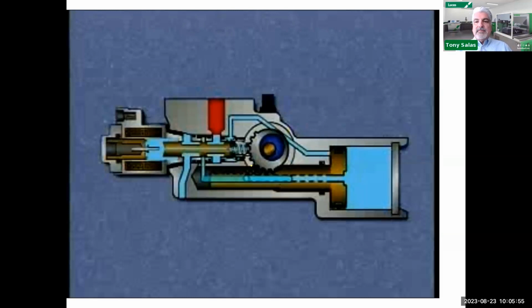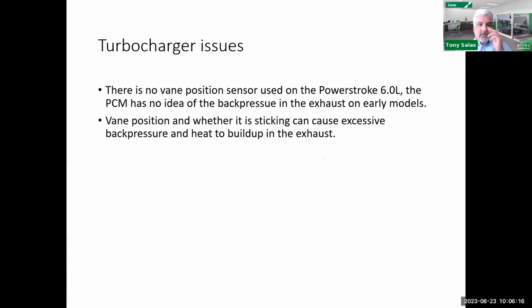Now, the turbo itself, there's been so much in the aftermarket now, it's available with these turbos. Just note that the turbo is electro-hydraulically controlled. The solenoid on the side of it is controlling a spool valve that's controlling the oil to either drain or apply when you're moving the variable vanes on that turbo back and forth. Unfortunately, the sad fact has been that there's no vane position sensor.